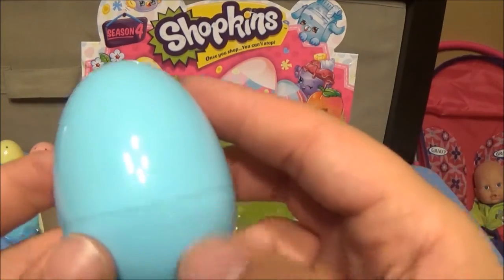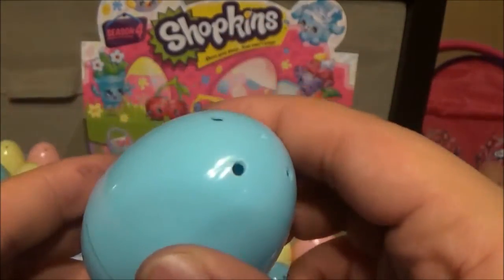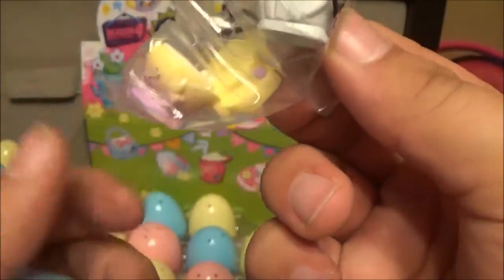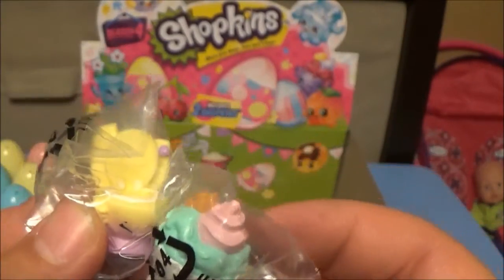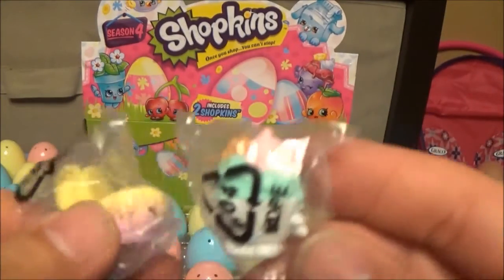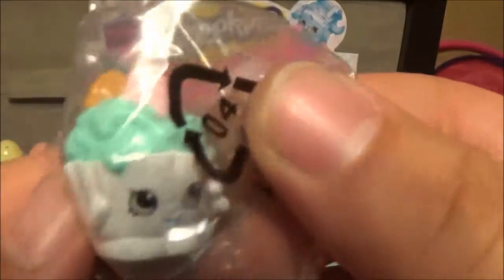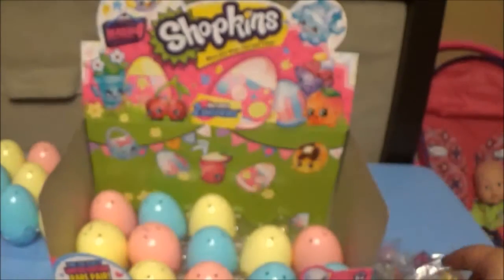Alright guys, here it is, the last one of our Easter egg surprise Shopkins. Can you see him there? I believe we got a complete set. I don't think we got any doubles. This is the first time we've ever got a case with no doubles. This is Ice Cream Queen, white and blue there, and then Flush is in yellow. Alright, so there you guys go.